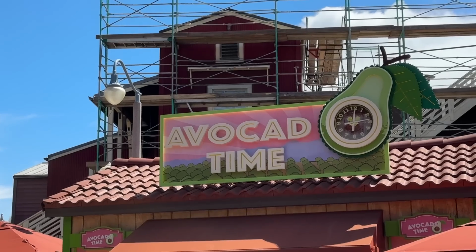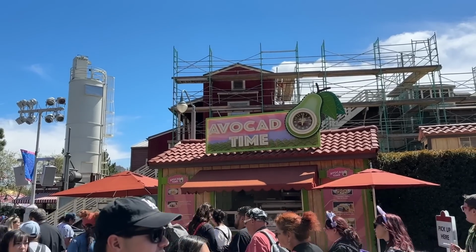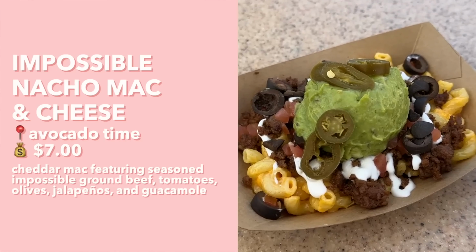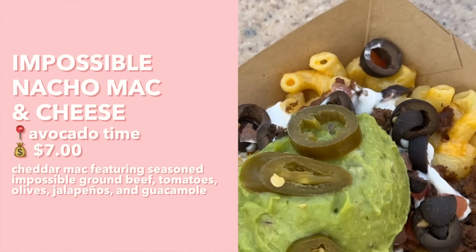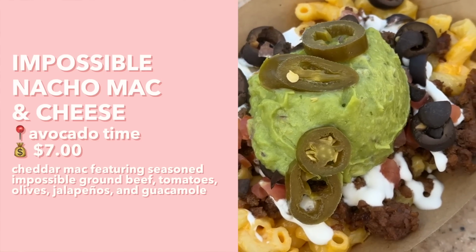Over you, over you. All right, so we just got back with even more food. First up, we have some offerings from Avocado Time, and we got this Impossible Nacho Mac and Cheese. It's cheddar mac featuring seasoned Impossible ground beef, tomatoes, olives, jalapenos, and guacamole. Oh my God, this is really good. I've never had a nachos mac and cheese before, but now I'm wondering why it's not a more common thing, because it totally makes sense.